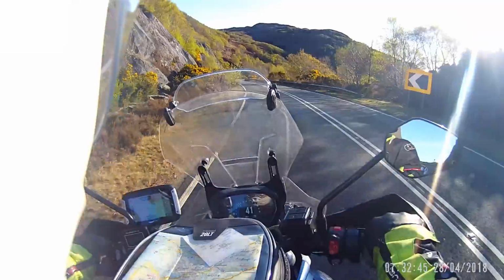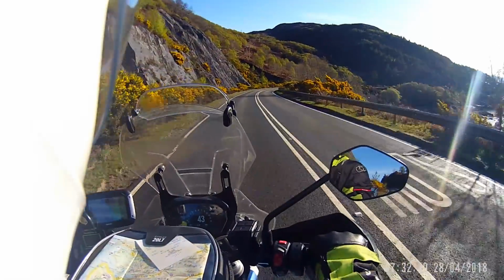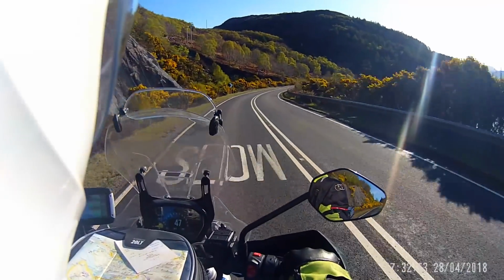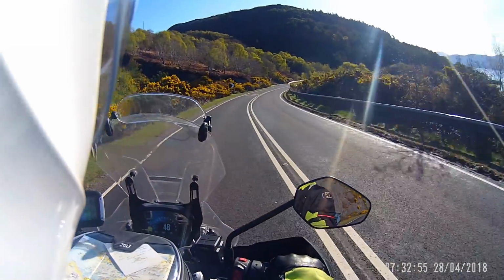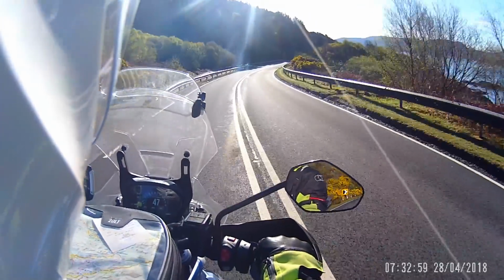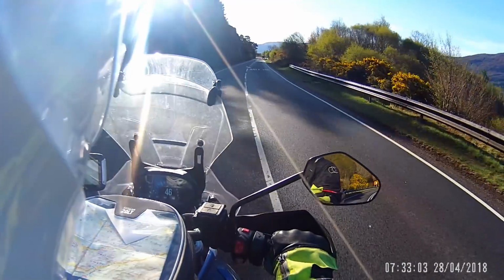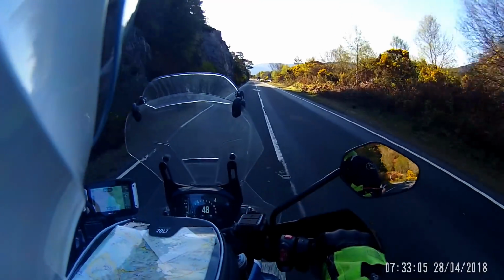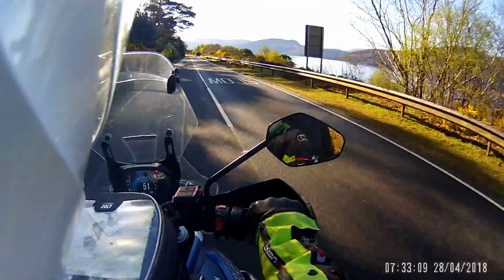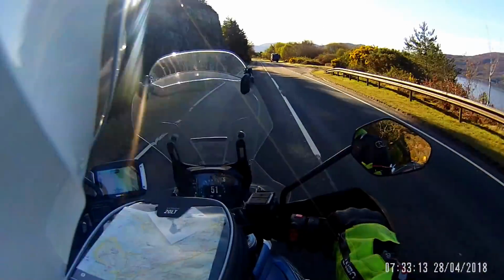Range of 229 miles, which should be good enough for the day really, but we'll pop a drop more in at Applecross. Which, as the riding goes, is only an hour and a half away. It's about 50 minutes to the start of the pass and then 30 to 40 minutes to cross it. So Applecross village itself should only be sort of an hour and 20 minutes, hour and a half away.